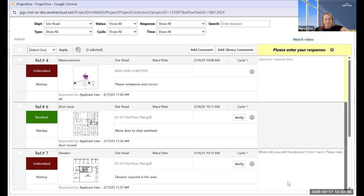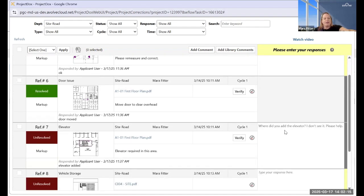If for whatever reason you needed to go back and forth, or in this case, where I said, where did you add the elevator? When this goes back to the applicant, as we saw a little bit earlier, it will say reviewer response right above where it says responded by. And so any back and forth that you need to have about this comment will live right in this reference row. It will just continue to get bigger and bigger, thicker and thicker as you go back and forth.